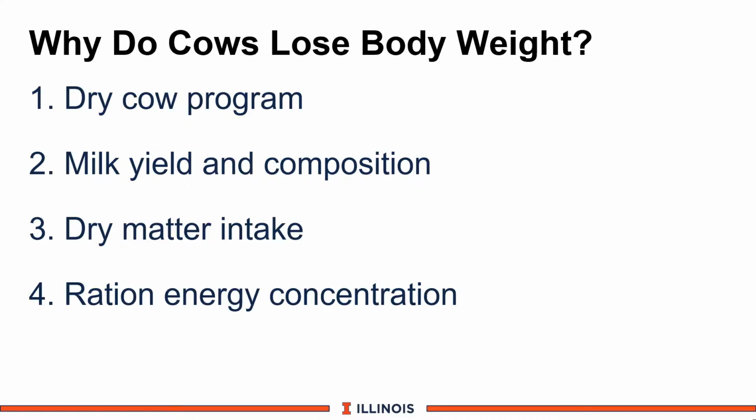The first question to answer, or ask and answer, is, well, why do cows lose body weight? And certainly we can see 4 factors that impact why cows will lose weight. The first one is one most people will not think about, and that is the dry cow program and how we transition that cow to get her into the lactating herd. If this is a poor transition, we can actually have cows developing ketosis, which is a sign of weight loss starting 4 to 5 days before calving, even before the cow starts lactating.